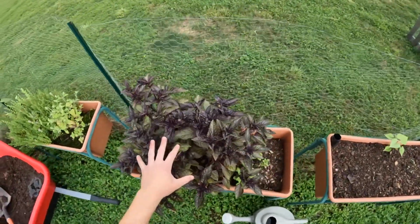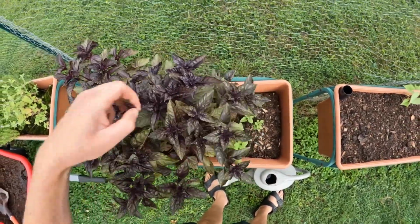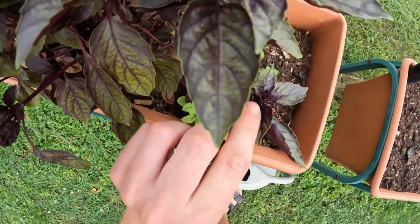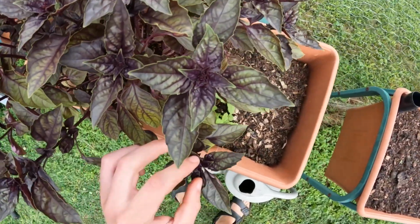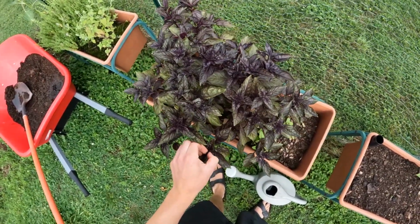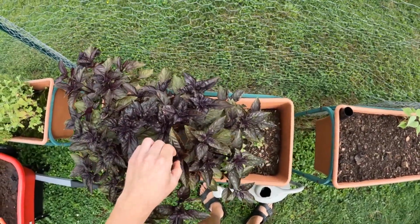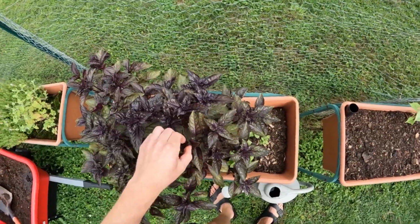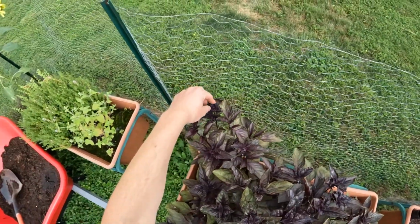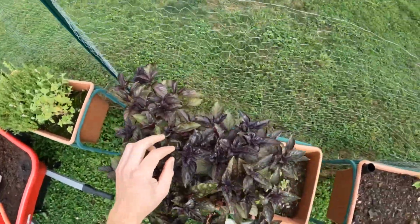Purple basil we've kept trimming, but you can see there it is starting to flower. Well, it's not flowering, but you can see the leaves sort of get that triangular pyramid thing going. It's not really the right word, but that's what we're going to use for now. So we'll take them where we see them and hope to prolong some of the growth here.